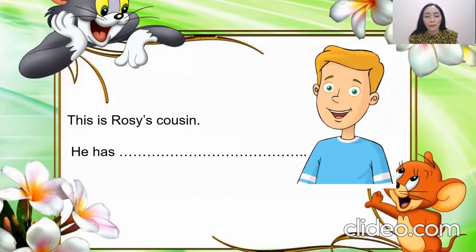And the last one, who's this? This is Rosie's cousin. What does his hair look like? He has short hair. And what color are his eyes? They are green. Yes, well done. He has short hair and green eyes. Good job.